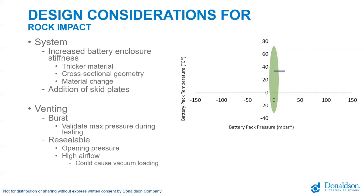For venting, with a burst vent, there isn't a lot we can do besides either changing the airflow or validating that max pressure during testing, such as having a rigorous validation process to make sure that we've encompassed this load case. For resealable, however, we can change the opening pressure to make sure that the pressure event does not exceed a certain value. If it does go above that value, though, there might be a slight vacuum loading when the battery pack enclosure returns to its original shape. So we would just have to keep this in mind for this edge case.